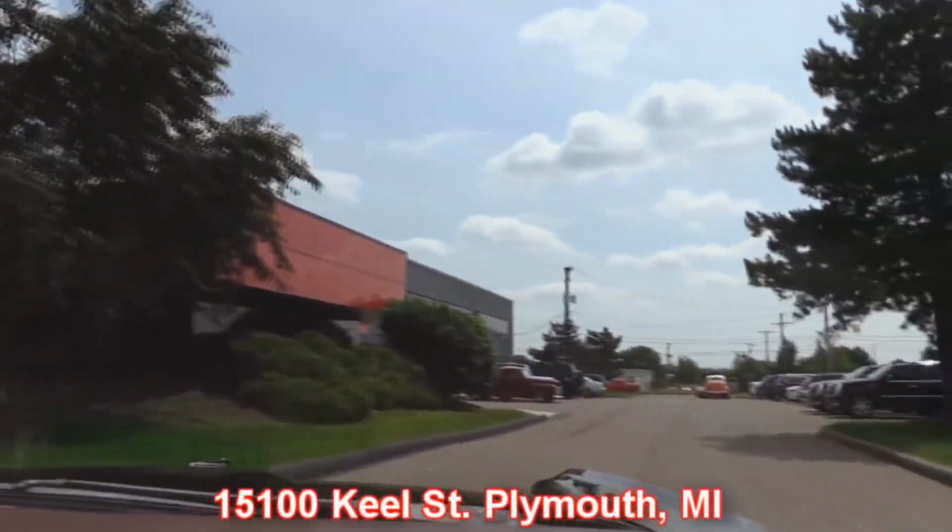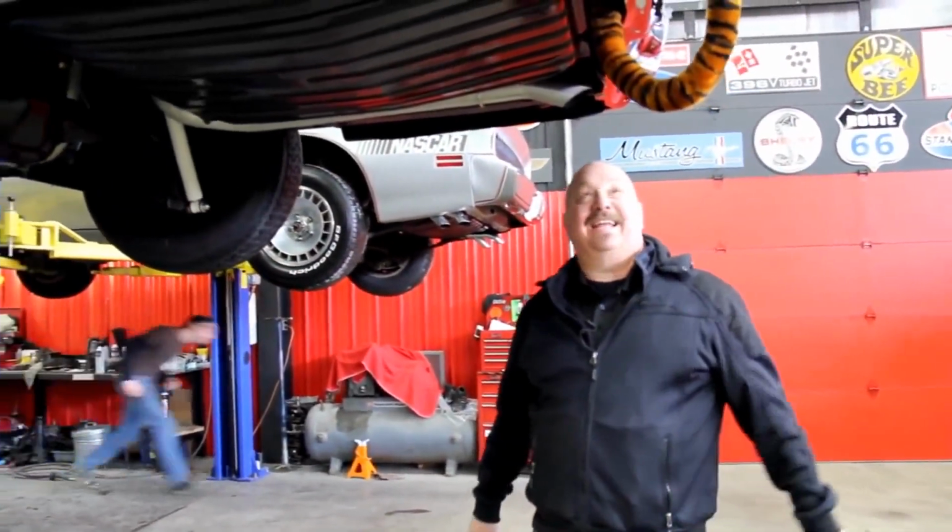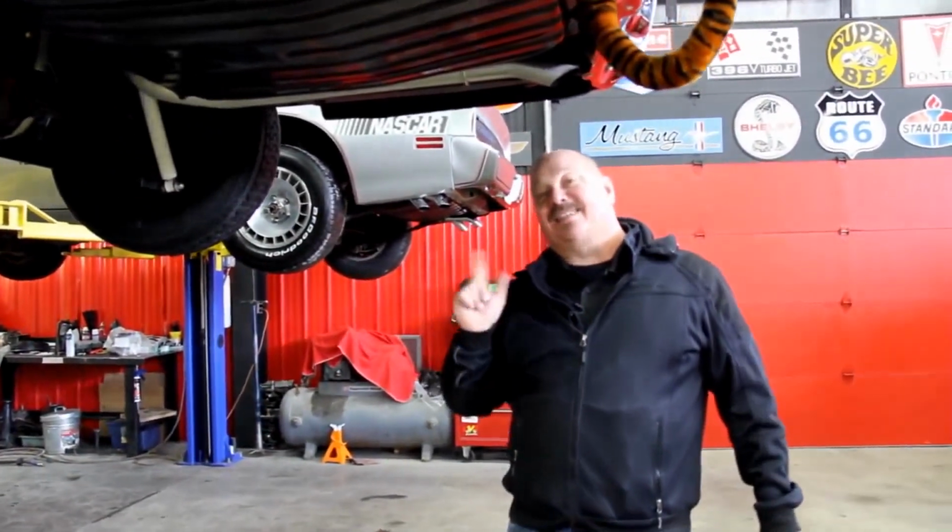So now stick around because we're going to put this baby up on the lift and show you the most important part of the car, the undercarriage, and we'll also get under the hood, show you that 389 and the tri-power setup on it. All right, we're underneath this 65 Catalina now, and this baby does have a tiger in the tank.